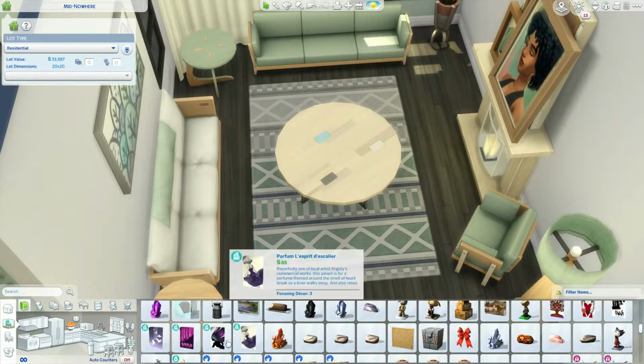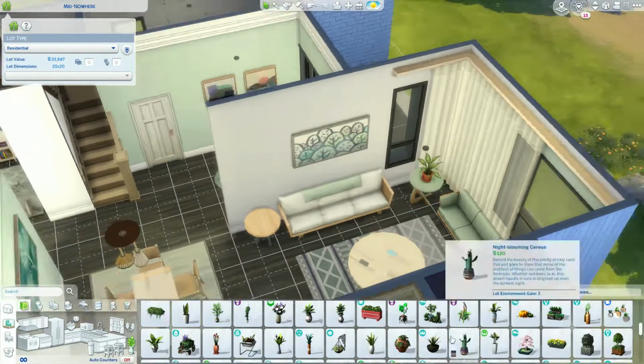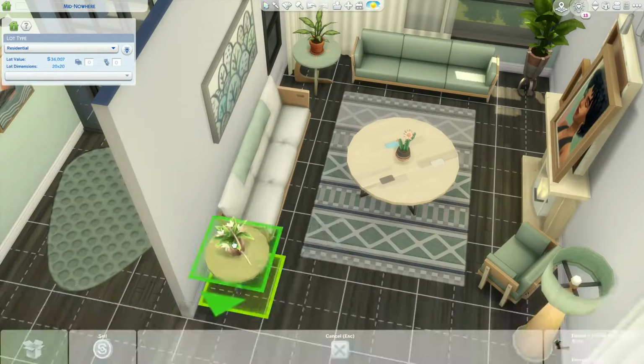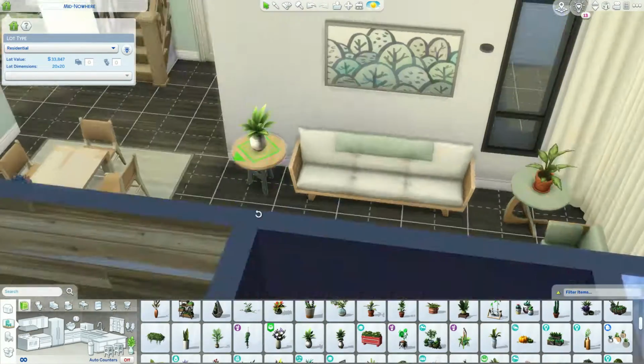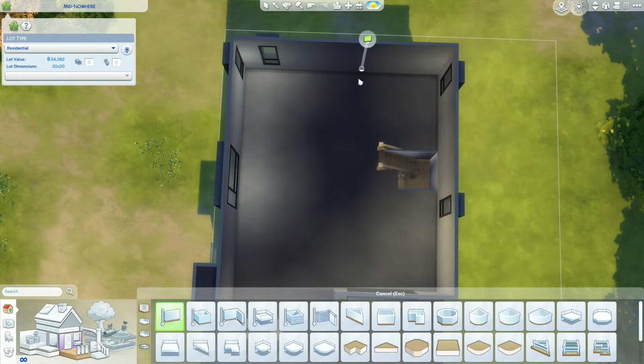And I think it looks really cute, especially in the white swatches. I feel like it's warm, it's a nice bit of light, and you're using a fireplace, but maybe you're not adding to the industrial lot trait thing that comes with eco lifestyle.